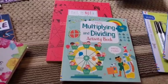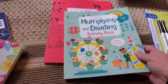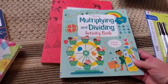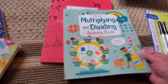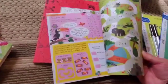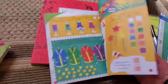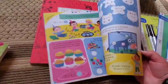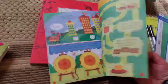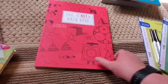I like to do some little extra fun math in addition to just the normal textbook stuff that they do. So for her, I got Multiplying and Dividing activity book. It's an Usborne, and I've gotten these in the past and they like these. So it's just fun math puzzles that help them practice, but it's done in a fun way so they don't really realize as much that they're doing math, so that's nice. And so I got her the Multiplying and Dividing because she needs help with division. So that is the one I picked up for her.